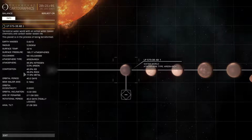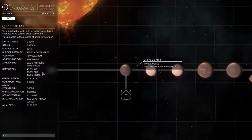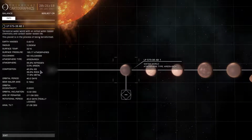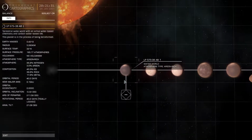Another important thing is its composition. Not unlike typical water worlds where ice is 80 to 90% of the composition, there's only 45.5% ice right now. Probably due to the process of terraforming, the ice is reducing, but still we can see that rock doesn't change and metal doesn't change. So half of this planet is actually made up of rock and metal, which is good because humans need places to stand on, right? We can't just float on water all the time. So that's probably why they chose it in the first place.